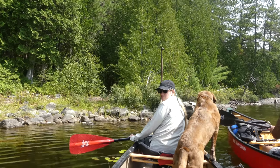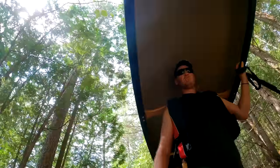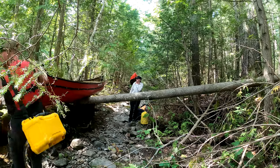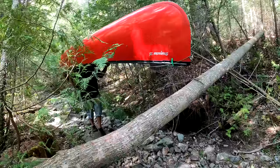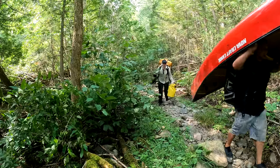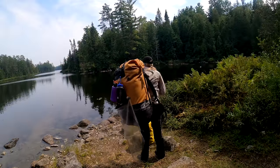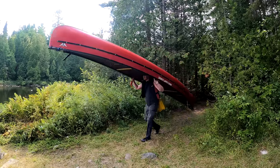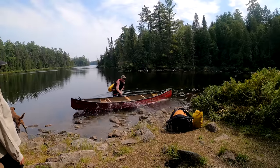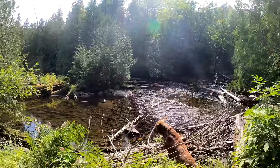Well, we've reached the second portage of the day. Hooray! Hate portaging, but the walk back, beautiful. Totally, eh? Carrying the canoe, you don't even get to see this.